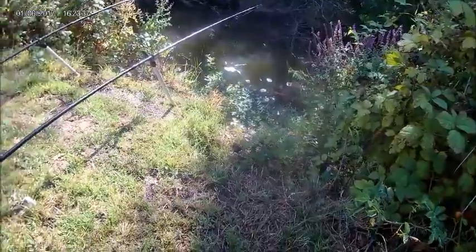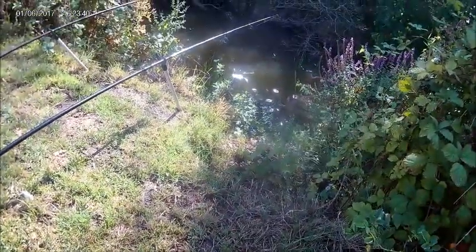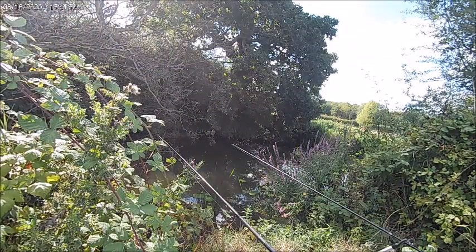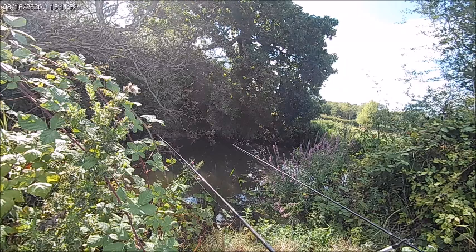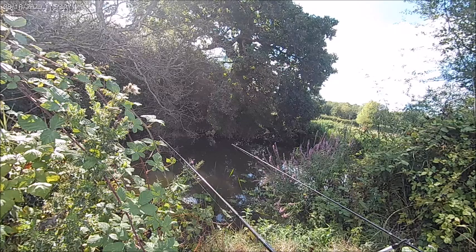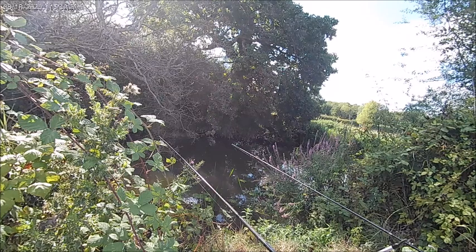The two rods I'm using, they're both different but the same make. They're both Fox Warrior, but they're different versions of it. Haven't seen or heard any sign of any carp since those fish moved when I first got here today. It doesn't mean to say they're not there. They could just be sitting there, probably somewhere underneath a tree or in between the lily pads, which is where I've got this one on the right hand side, right in amongst the lily pads.